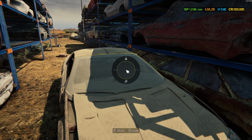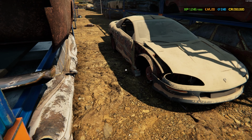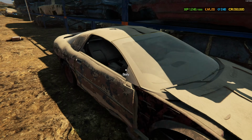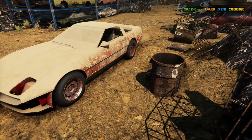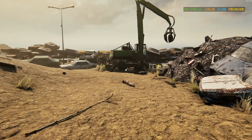Here's a Camaro. Okay, 10-3. Okay. Missing the front. The back, it looks like. Missing the door on the driver's side. Okay. Ooh, here's a Corvette. Is it a rolling Corvette? All four tires are here. 20,000. Definitely not going for that.